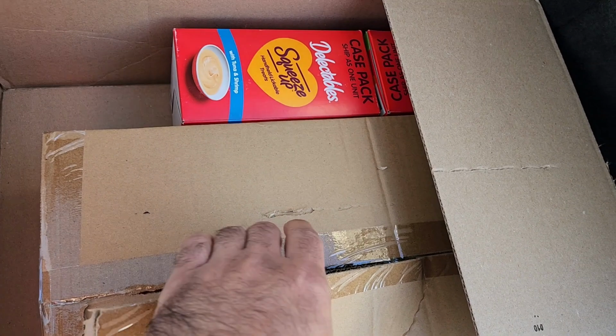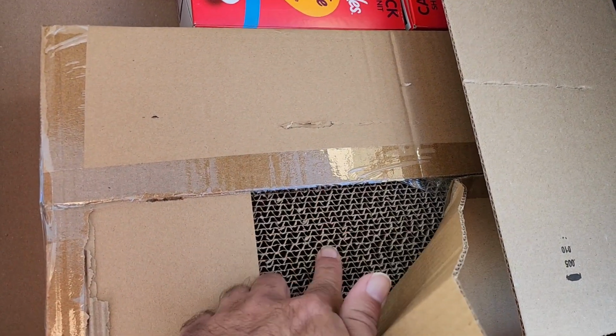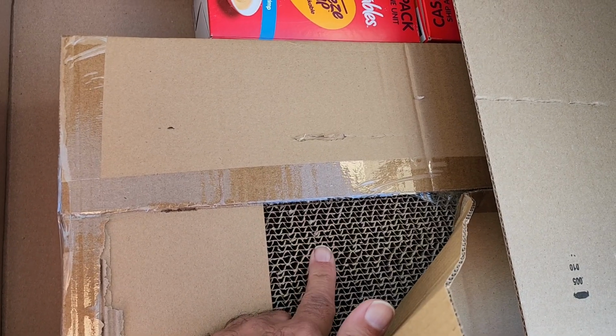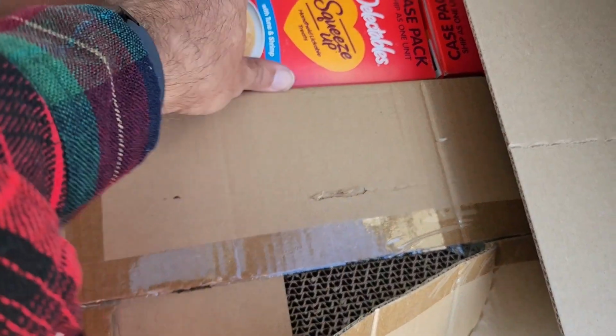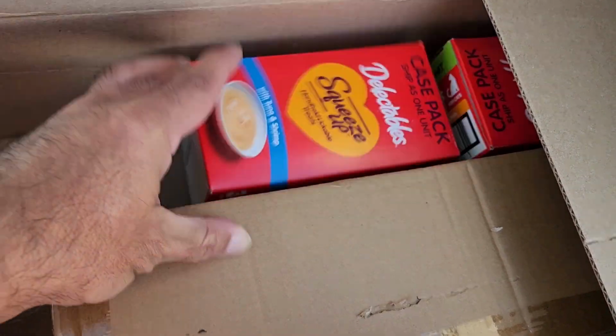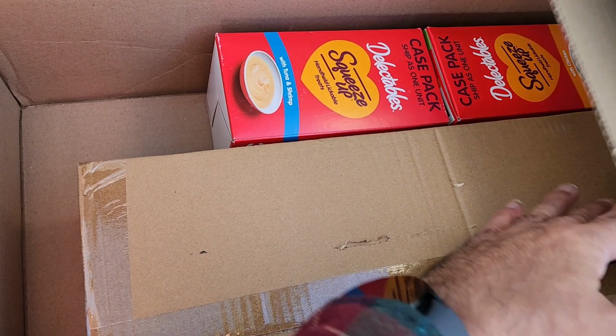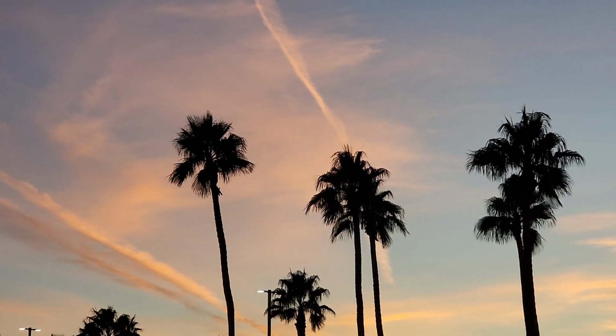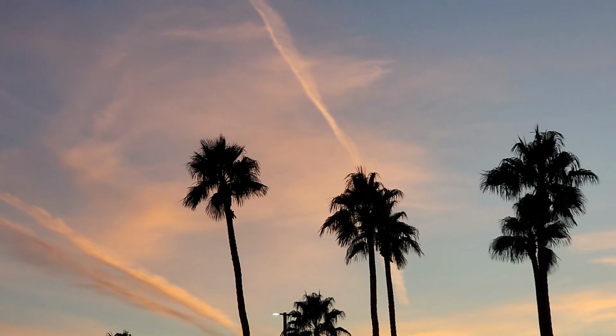Well, the package was something I ordered myself. They are auto deliveries. I have these cat scratch pads sent to me every 3 months, and I have 2 cases of these sent to me once a month. So the cats have their treats for Christmas. Look at that sky. I just love the sky in the desert.